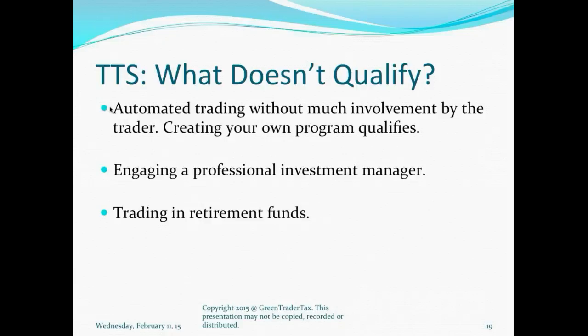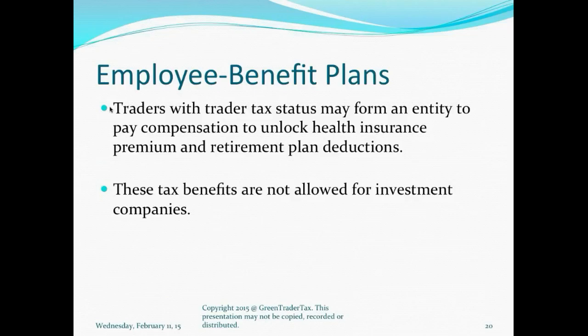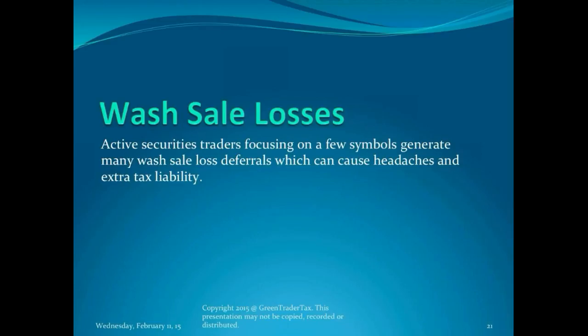A lot of people get automated trading help for signals, entry, exit points, but they manually execute the trades themselves, or they make a lot of the trading decisions and they use automation to help with the execution. The key thing is you have to be in the cockpit flying the plane manually and with automated help, which pilots do. You can't be sitting as a passenger with a pilot flying for you. Otherwise, you don't get credit for it. Now, remember, the last benefit is the employee benefit plans. You can unlock and get all those benefits. We'll cover those soon. An investment company can't do it. So that's trader tax status.